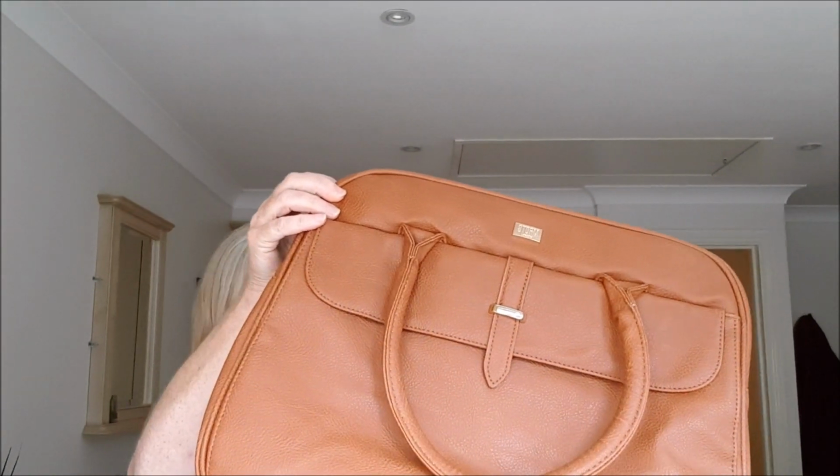So my Avon has arrived and I thought I'd unbox it in front of you, and also the new catalogue's out, so I'm just going to go through that with you and show you what I've spotted in there and ordered. Firstly, that's the bag from Storm.